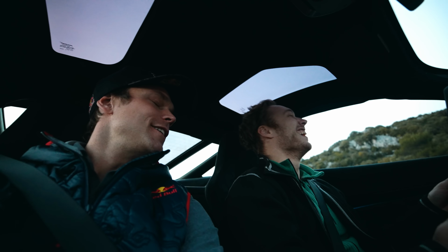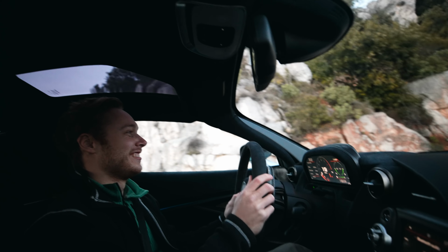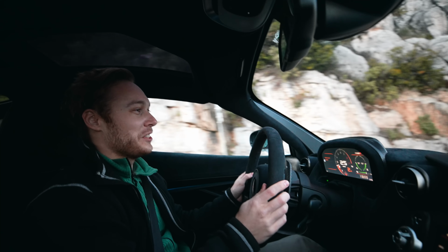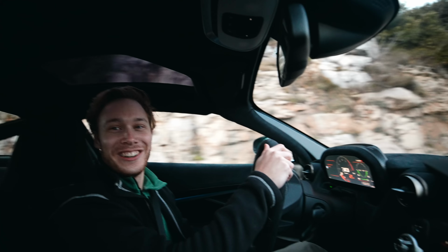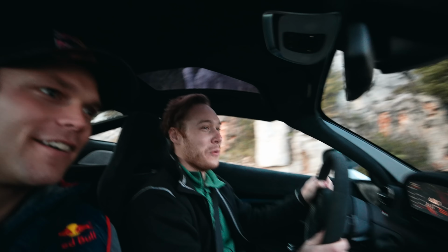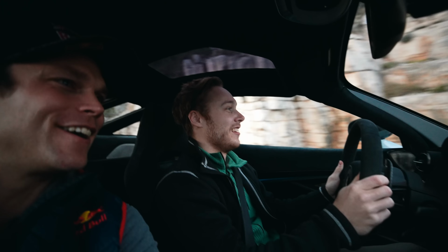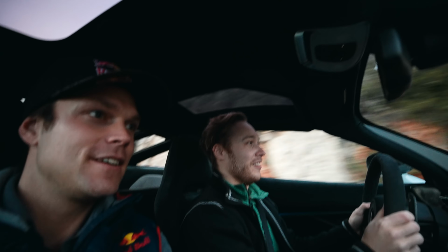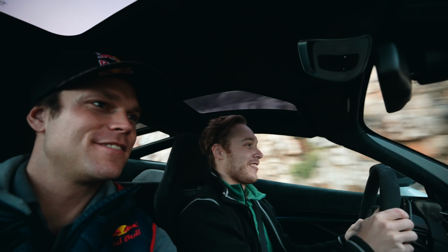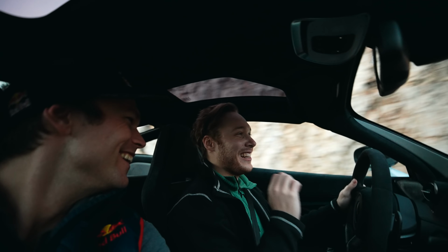Okay, let's do this slowly, right? First we have to just check how the car is as a usual car, like a daily driver. Whoa, it's responsive on the steering. It's a bit different than a normal car. It feels tight. So I have to test the brakes. Okay, I'll hold the camera. Okay, I need a feeling, you know?